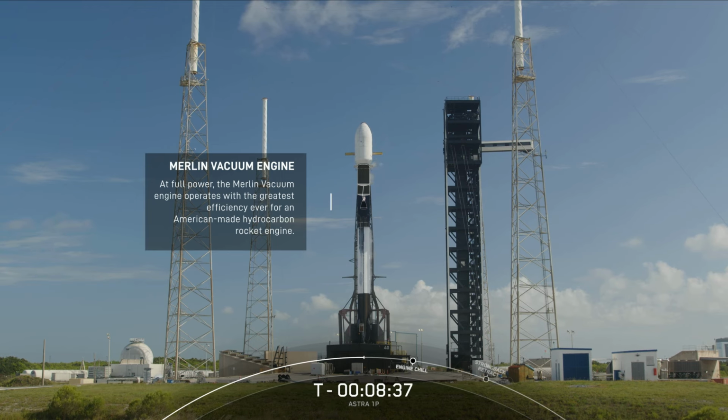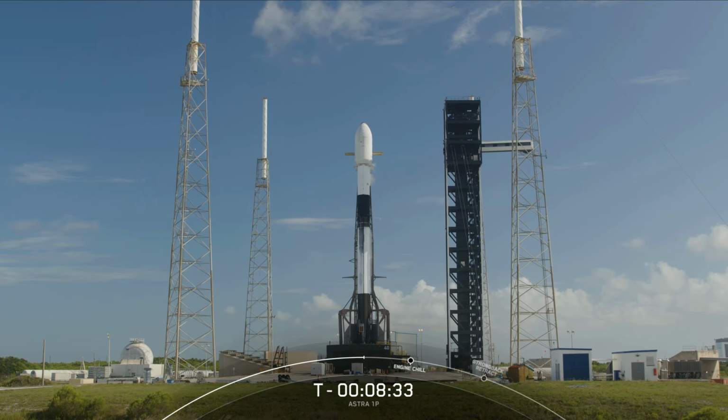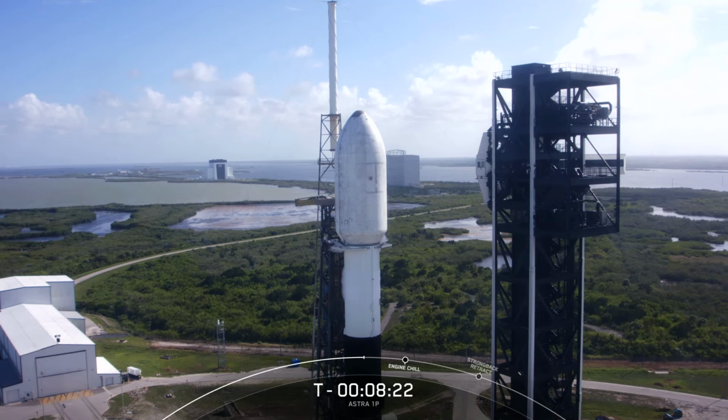Located above the second stage is the payload fairing, which is the large barrel structure at the top of the rocket. And inside that fairing is the Astra 1P payload. At 17 feet in diameter, the carbon composite fairing protects satellites on their way to orbit and is jettisoned approximately 3 minutes into flight. Those fairing halves you see there on your screen, they are both flight proven, with one half flying for the 6th time and the other half flying for the 7th time.